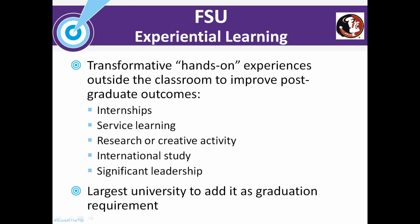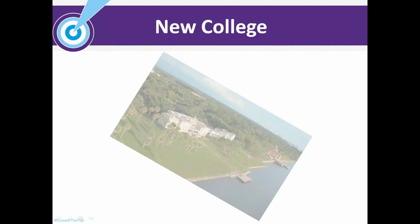And then this is one brand new thing about FSU. They are the largest university ever to add a graduation requirement, which is called experiential learning, which basically means it's hands-on learning. And it's to improve your success once you leave FSU. So there will be a requirement that you either do an internship or research or international study or any of these 5 things that I have listed. This will be starting a year from now, I believe, blended into their graduation requirements. I think we're going to wind up seeing more and more of this from other schools.